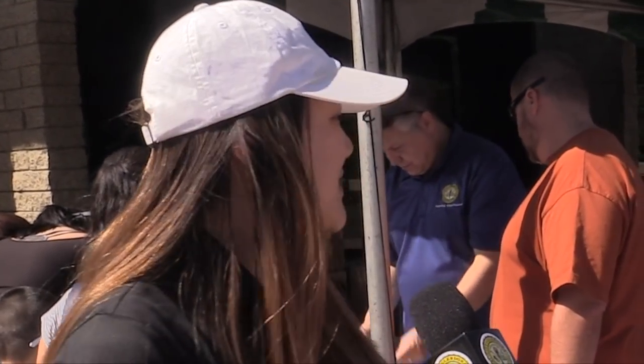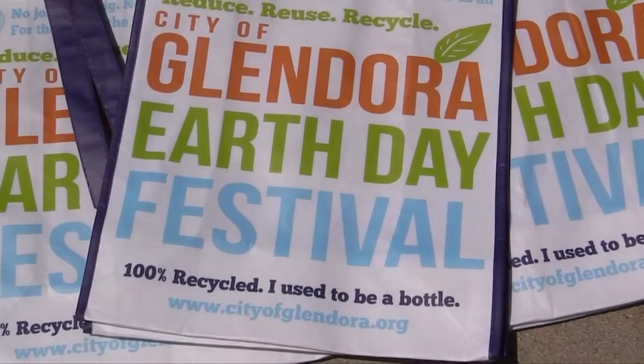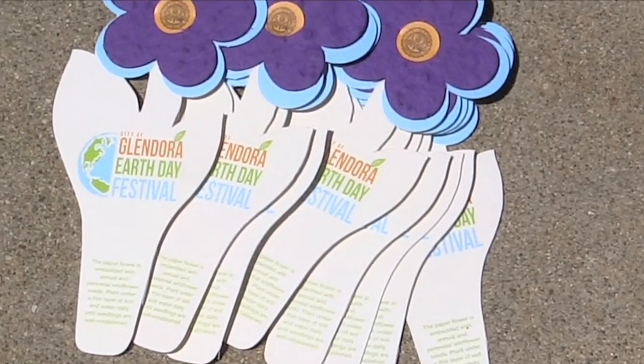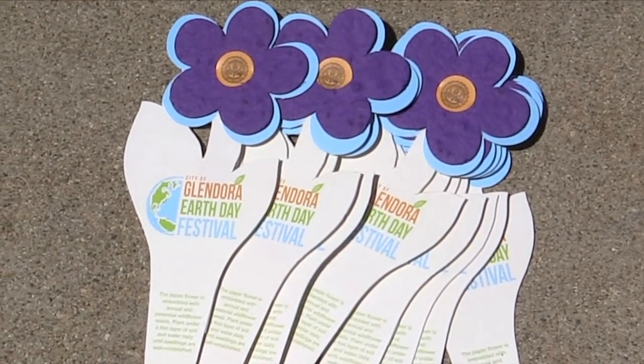My name is Andrea, and I am working with the Environmental Services Department. And over here, we just have information about our recycling programs throughout the city. And then we're also giving away free bags and also flower bookmarks for the kids that they could plant flowers and it'll grow if they plant the paper in it.